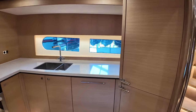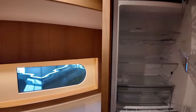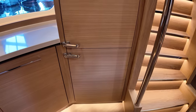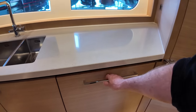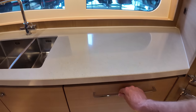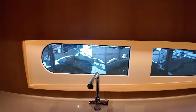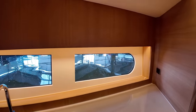Over here on the starboard side, got the cold storage. This is the fridge. There we go. And then underneath that, we've got the freezer. I'm sure you all know what a freezer looks like, so I won't bother opening that. In here, we have a big, decent-sized Miele dishwasher, stainless steel sink, and you get a view as well as you're cooking your food, thanks to those large portholes.